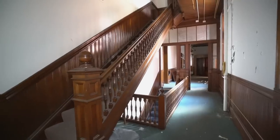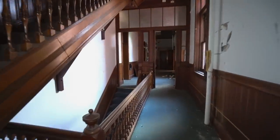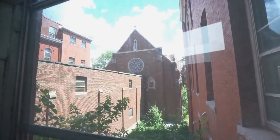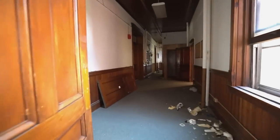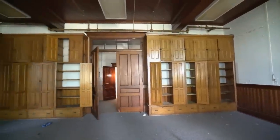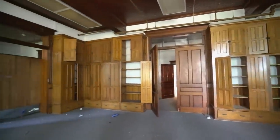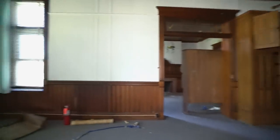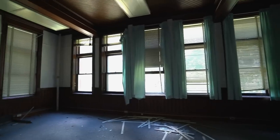Map doesn't really tell us anything. Let's see what else this floor has. There's the chapel we just left. Just found ourselves in what I maybe believe is a library. A lot of book storage here, a lot of shelf storage. Nice open windows, and we have a side room here.